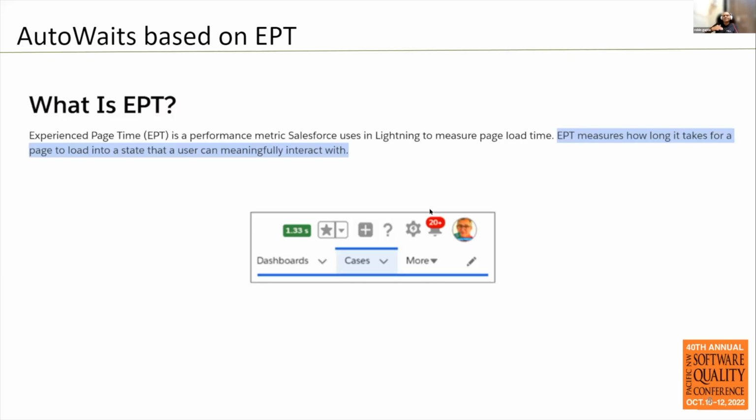So if Salesforce themselves is telling us that the page took 1.33 seconds, can we use this value to wait exactly for 1.34 seconds and then interact with that page, rather than writing Thread.sleep throughout our test cases to wait for something to appear? This is the second core concept, auto waits, which we have utilized in TestZeus. Using this, the test case automatically waits, as the name suggests, for the page to load or the elements to render, rather than using Thread.sleeps or making the test cases slow and brittle.